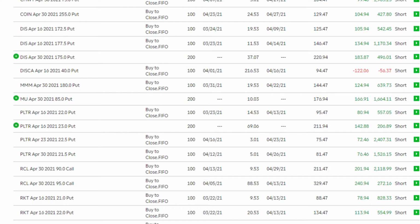Next, you can see I sold 1 of the 3M 180 puts and I bought that back for $124.94 profit. I also sold 2 of the Micron $85 puts and I bought those back for $166.91 profit. I also sold 5 Palantir or PLTR puts, all of differing strikes, and I pulled in a total of $372.74. That's another one that I like that's kind of on its lower end range, so I'm probably going to continue selling 4 or 5 each month and see how it goes.